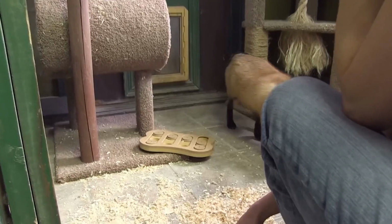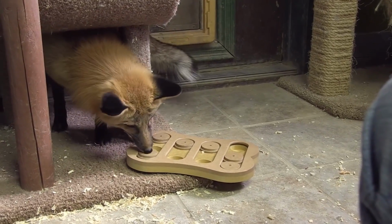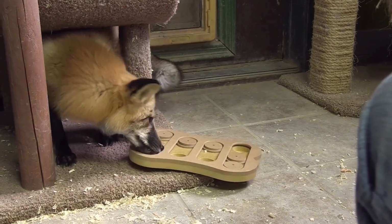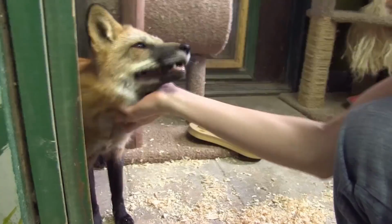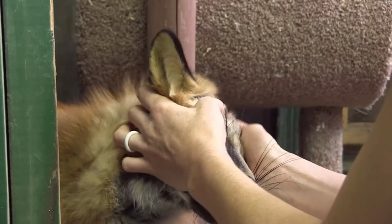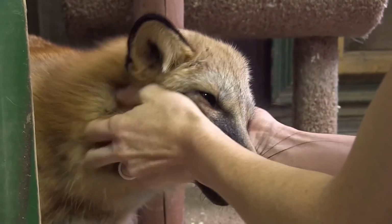So typical red fox. They're very curious, but they're also fearful. Oh, look. She can smell it in there. Yeah, good work. You did very good. You smart girl. This would actually be behavioral enrichment as well. Tactile interaction and social interaction.